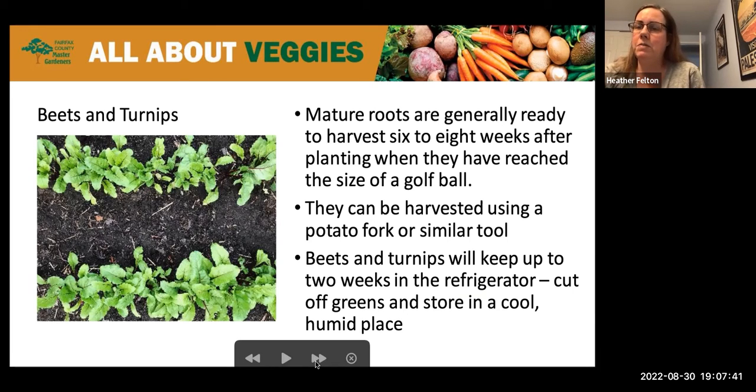The beets, turnips, and radishes also keep a couple weeks in the refrigerator. I store them in a cool, humid place. To make the beets, especially, and radishes last longer, I also pickle them. For beets, I'll roast them and then pickle them and have them all through the winter. The same with radishes.